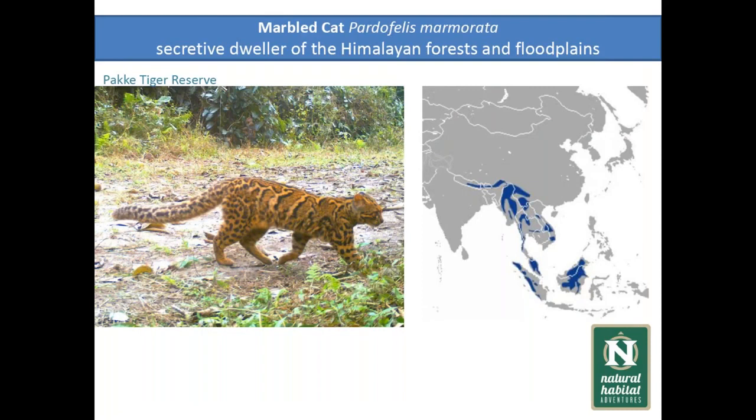And coming to the forests of the Himalaya, especially the northeastern Himalayan region, probably one of the most beautiful members of the small cat world. In fact, this cat has the longest tail as compared to body size of any cat species in the world. So this is the marbled cat.